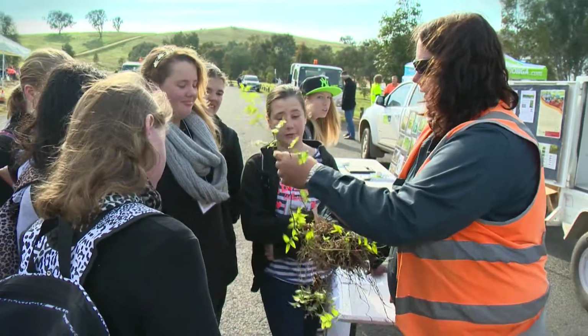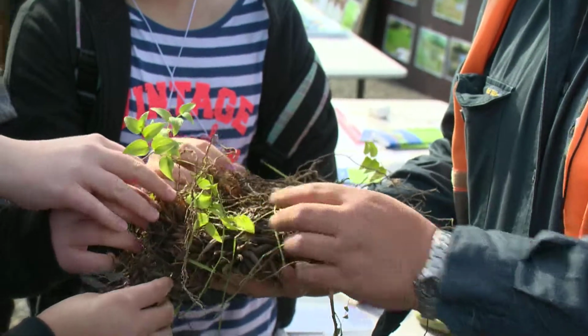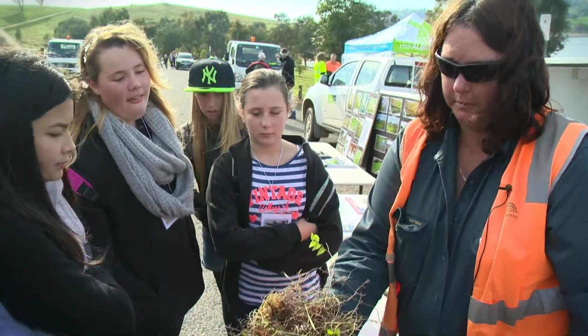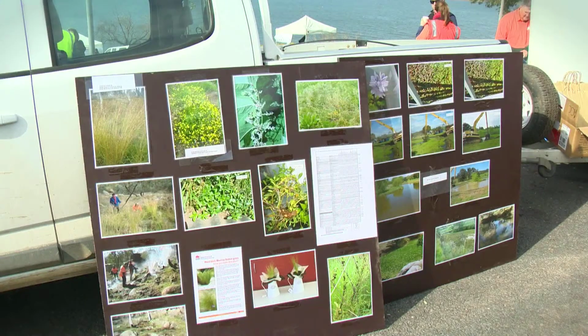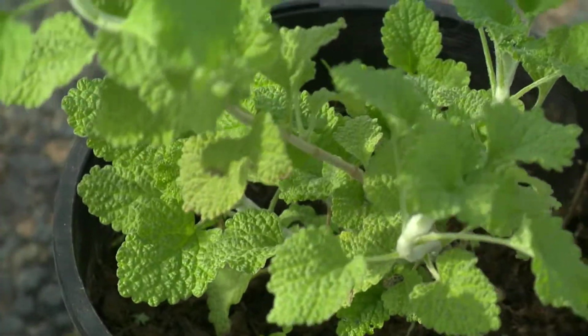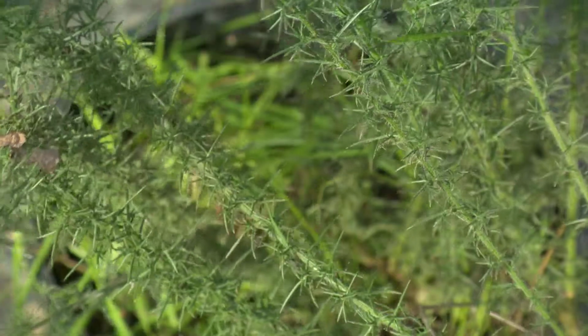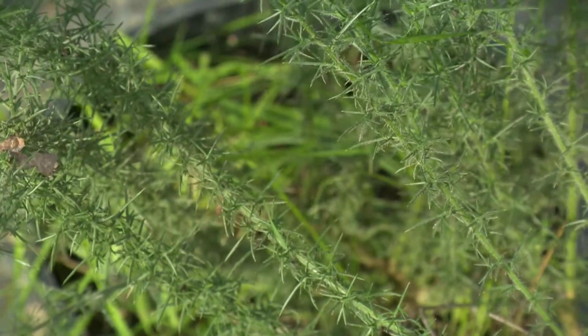weeds along the roadways. Weeds are also transported on boats and rivercraft as well. So it's not only on tractors and mowers, it's also on boats, leisure craft for fishing and skiing boats. So they can attach to trailers and axles and things like that. So we want to encourage people to keep their vehicle and equipment clean.